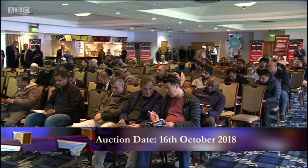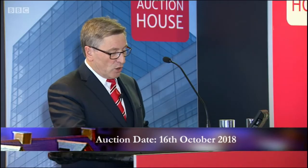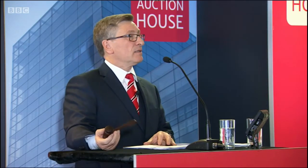2-bedroom terrace, needs modernisation. Start me off, 25. Straight in, thank you. 25,000. I'll take it in ones, 26. At 25, 26, 27, 28, 29, 30. It's more like it, 31. 31. The price of the house slowly crept up.